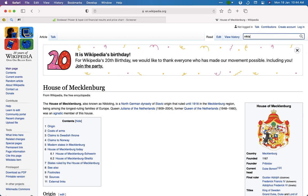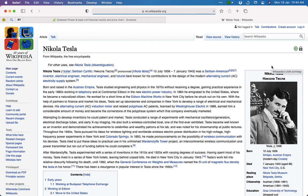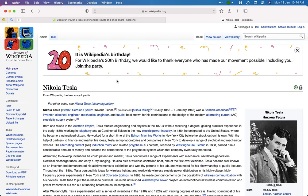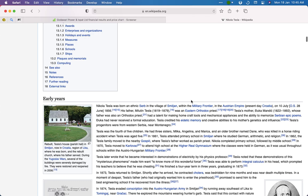For example, let's pick up Nikola Tesla. In this case, each and every line in Wikipedia provides a reference from where this line was picked up. Even the pronunciation of his name has a reference to a particular link, and so does the statement that he was a Serbian American. So everything has a reference link from where that point has been taken. Due to this, anything written on it is not purely an opinion. Everything is factual, and these are the sources of those facts.